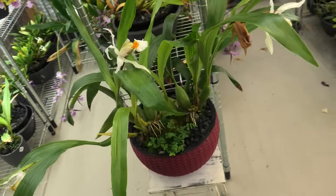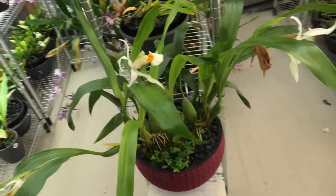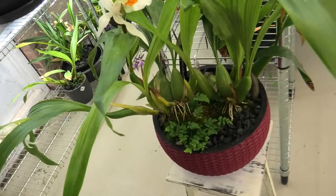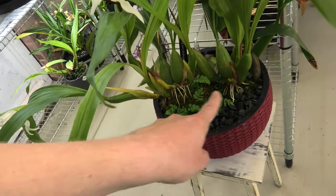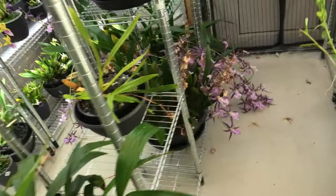A very nice one. It's also becoming quite a nice size plant. So that's why I put it on this little table, so I can see her a little bit better and showcase her better in my videos. But nice new root growths, new bulbs. So that's beautiful, of course.